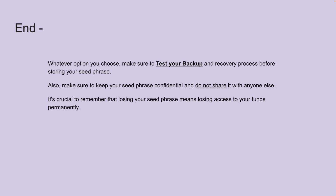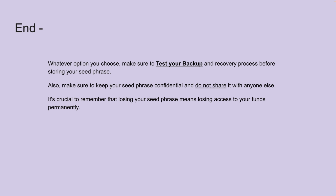So at the end of the day, whatever option you choose, make sure to test your backup. Always test it. Make sure you wrote things down properly. And yeah, you just want to make sure to follow those steps. Implement this as you go. Always write down your recovery seed phrase.